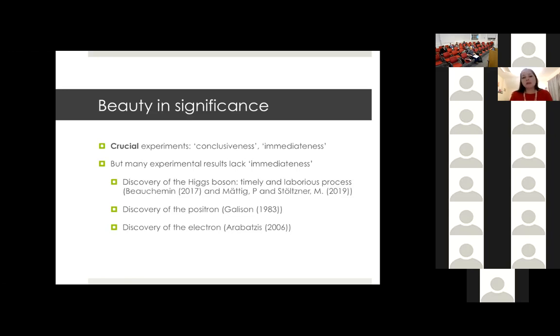Some experiments will not be so conclusive or immediate. Some experiments can carry over a long time, or we need more of them in different types of experiments as well to be able to say, we've concluded something. And sometimes just extracting and analyzing data can be quite laborious until we decide, well, do we have an event in the collider?